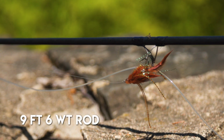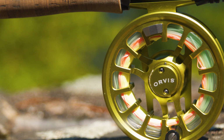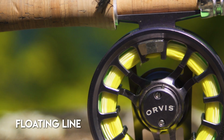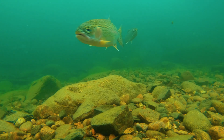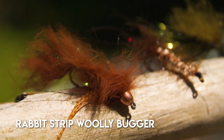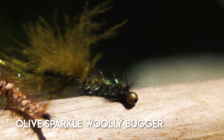During this trip, I principally used a 9-foot 6-weight rod. For fly lines, I mainly used an intermediate sinking line to get my flies down in the water column. Of course, I also came prepared with a floating line if topwater action was possible for the bass. For the trout, I would recommend you bring 4 and 5 weight rods with floating lines and possibly a sink tip. The flies that worked this week were rabbit strip woolly bugger, beaver and tan woolly bugger, and olive sparkle woolly bugger. While I did bring other flies, these were the most successful with the bass.